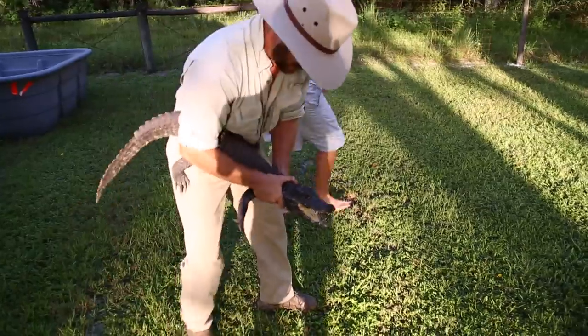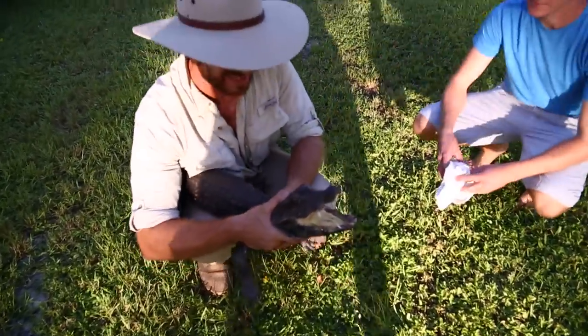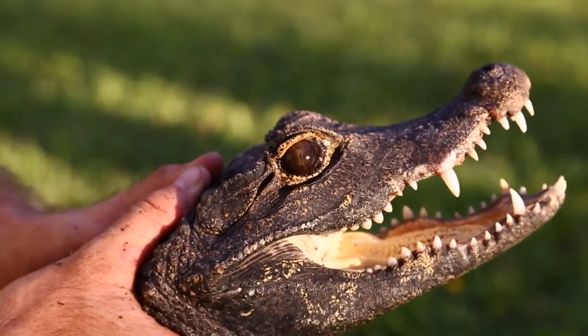Okay, now we're gonna talk a little bit about the species. So this is the osteolaemus. It's the only animal in its genus. What's the specific name again?